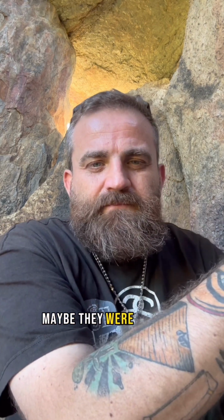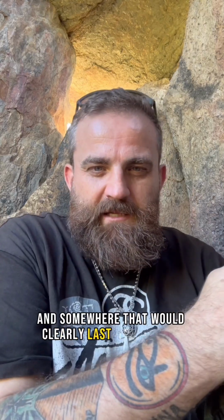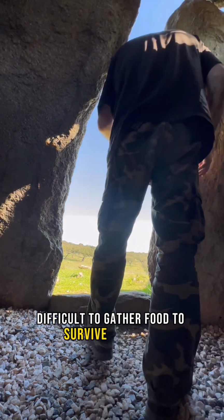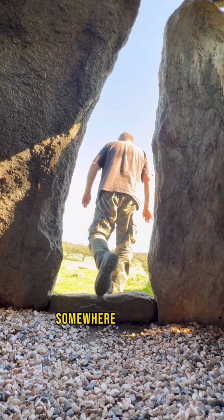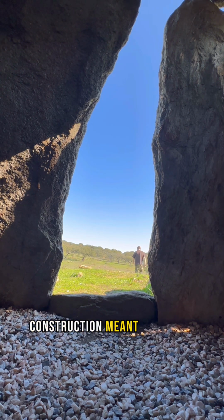So maybe they were storage facilities for essentials. Life was all about survival then, so maybe it was somewhere safe, somewhere quite visible, and somewhere that would clearly last for eternity. It would have been even more difficult to gather food to survive in winter, so the ancients needed a storage facility, somewhere safe and underground. A storage facility always accessible due to its massive construction meant survival.